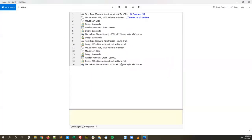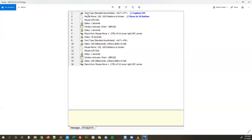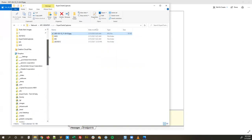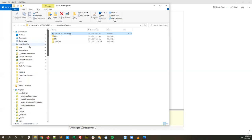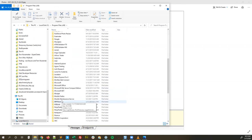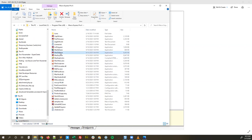Yeah, here it is. So this is the Macro Express macro that I do. So basically what it does is there's a thing on here, and I can probably show you the editor real quick. Let's see, where is it? Where is it, editor? Sorry for the delay here. Where's my C drive? I think it's, got a lot of programs on here. Okay, I think this must be it.